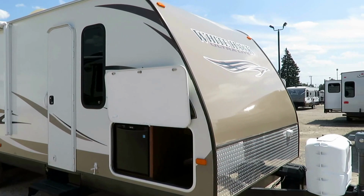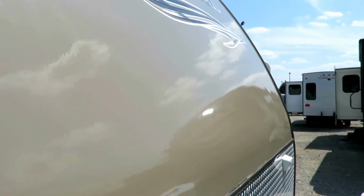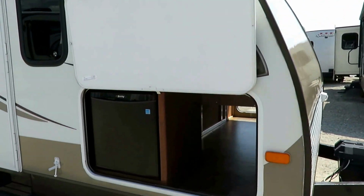This looks like it was kept inside. I mean, look at the gloss and the sheen still on this. It was obviously absolute top care and maintenance. I don't see anything concerning on this RV whatsoever anywhere.